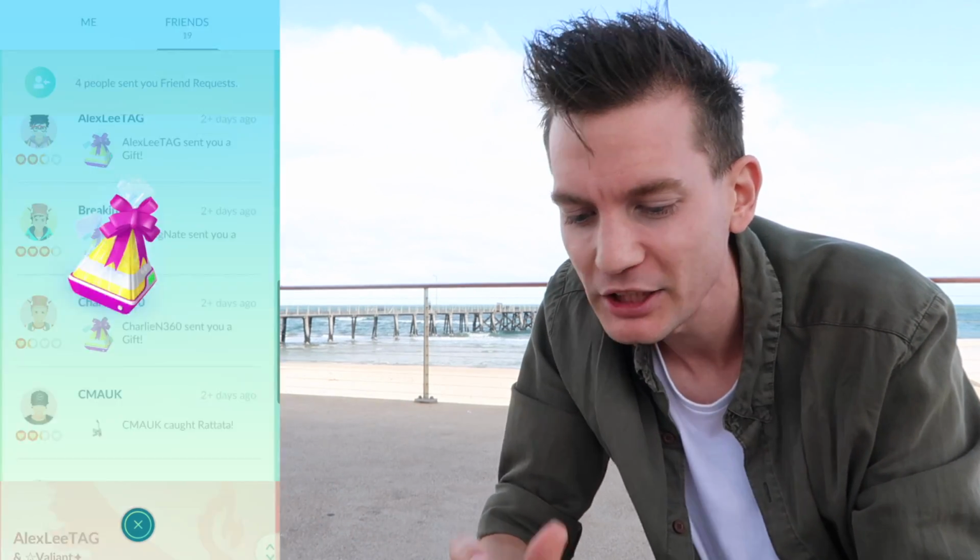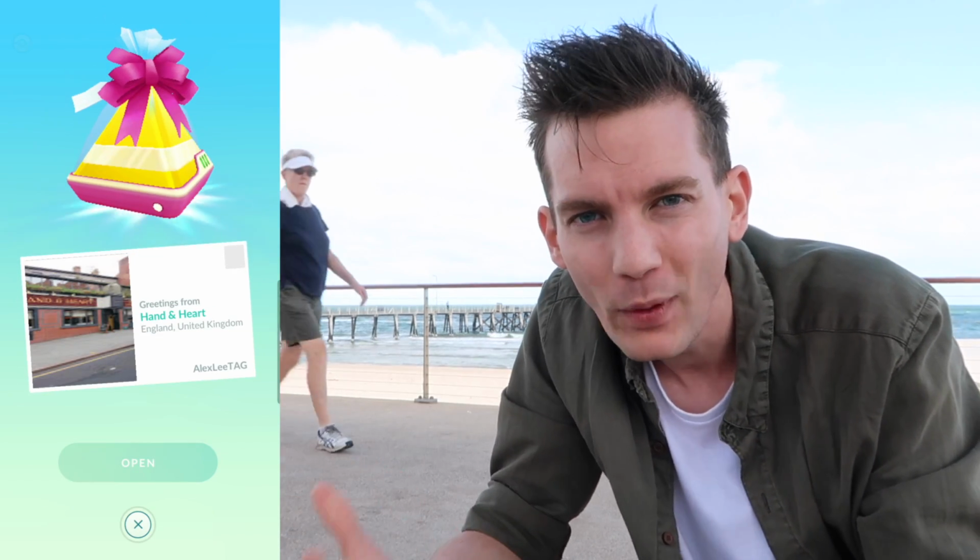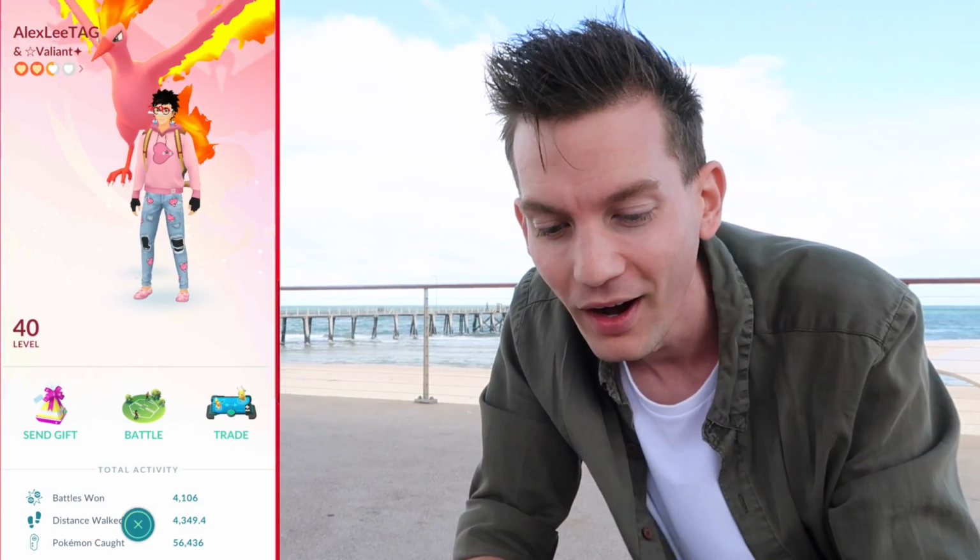I speak to a lot of people, like shiny hunters or people that really play this game every day, and they're always talking about how it gets annoying and you want to quit, but if you keep going, the rewards are sick. And I think this is a good example. Even if you're at the beach, you can find 25 fire type Pokemon in an hour.